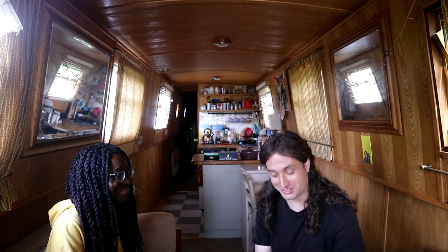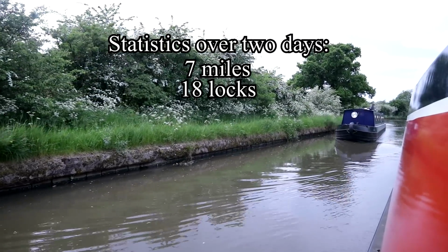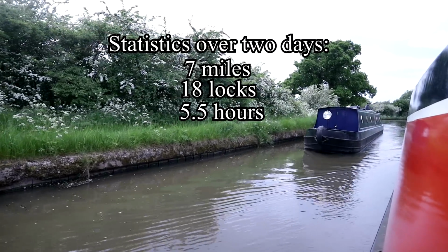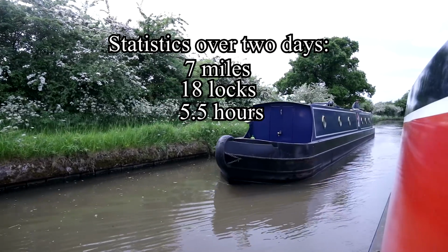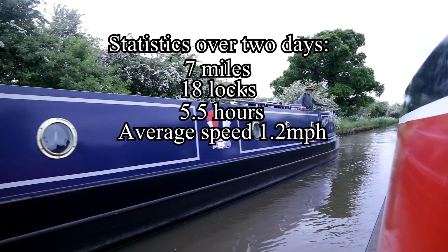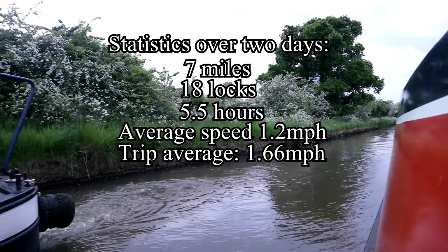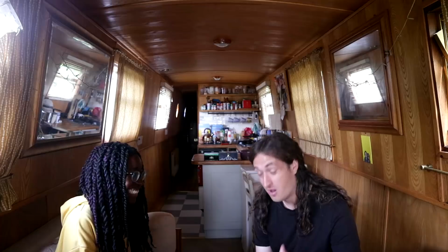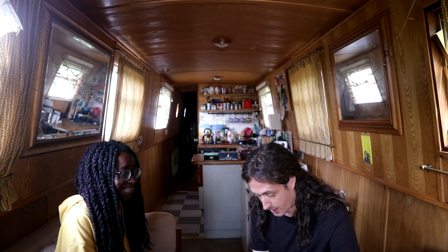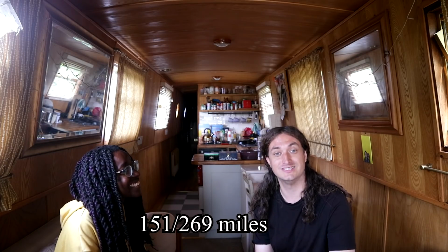All right, thank you very much, Sam. Okay, so over the 2 days, we did 7 miles and 18 locks, and that was all in 5.5 hours, thus making our average speed a measly 1.2 miles an hour. That now brings down our trip average to 1.66 miles an hour. We will be very, very lucky to get to Llangollen on a 1.5 mile an hour average, but saying that, we do have a lot of lock-free cruising coming up. We've done the brunt of the lock work now. And that now means that we've done 151 out of 269 miles.